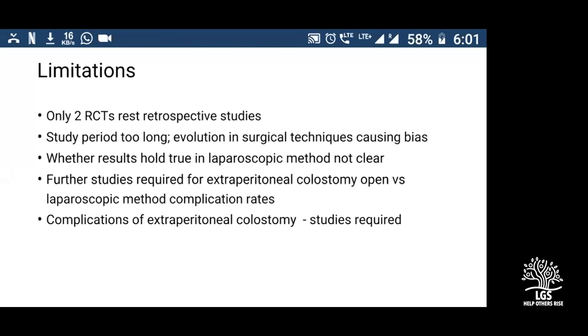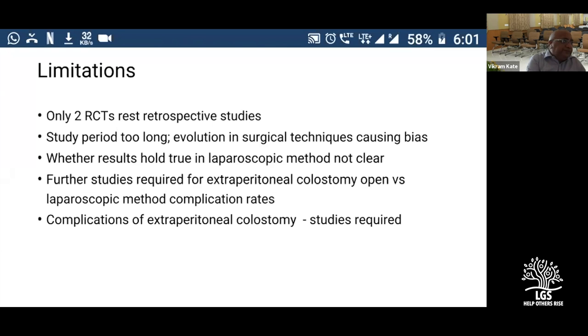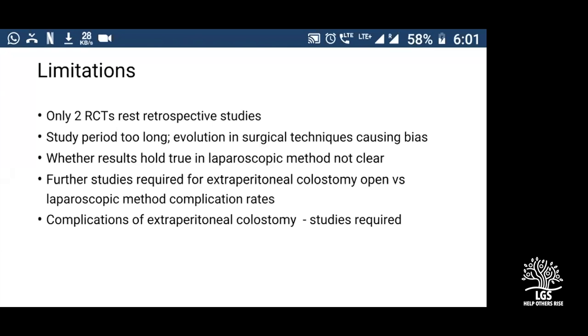So the value that can be given to the result of this study is a little bit doubtful, because there would be some evolution in surgical technique which could cause bias, and whether the results hold true in the laparoscopic method is not clear. Further studies will be required for extraperitoneal colostomy, open versus laparoscopic method, to compare the complication rates and complications of extraperitoneal colostomy alone. There are more studies required.